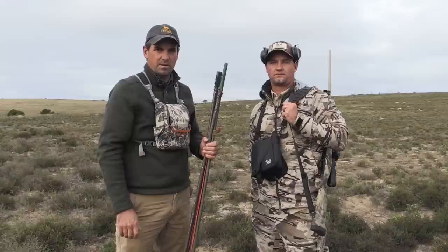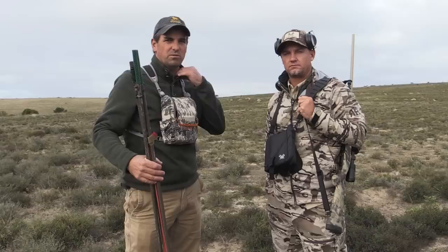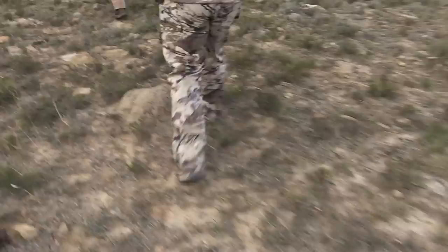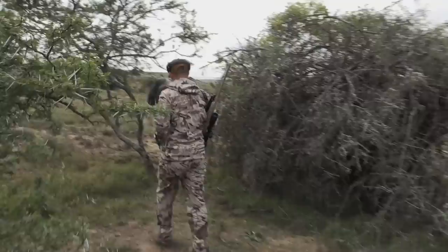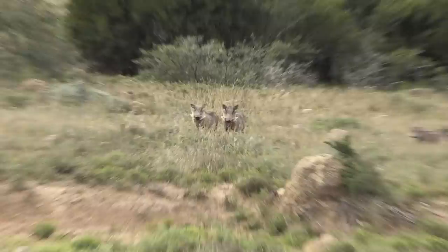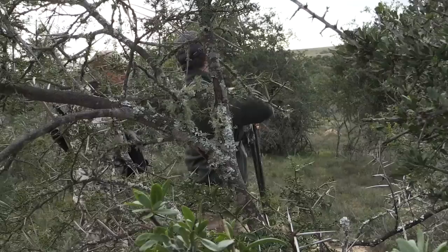Right, so we just saw a nice herd of blesbuck males over the top here, but they are hard to approach. We're going to walk over there, see if we can sneak over and get close to one of them, have a look, see if there's anything worth shooting. And see if we can get a look at one of the nuts. It's quite nice. You got one in.